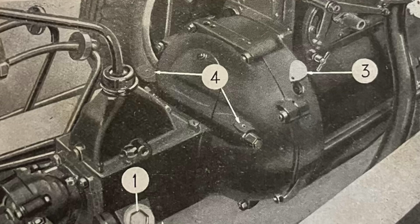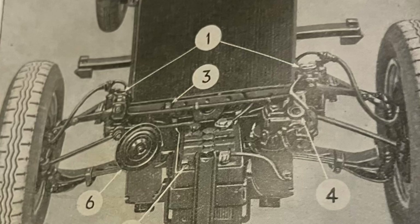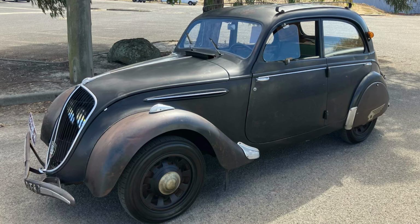Power was transferred to the rear wheels by means of a 3-speed manual transmission, which featured synchromesh on the top two ratios. The 202 also featured independent front suspension, widely held to improve both road holding and the ride of the car. And this was incorporated into the 202, meaning that this was a feature across the entire Peugeot range, a claim which couldn't be made by its chief rival Renault.